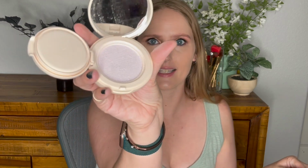But this is the Dior Forever Cushion Powder in the color Lavender. I really like lavender setting powder. And whew, this is definitely a lavender setting powder. So I'm just gonna go in with a little bit. And I'm glad that I like the product because I hate being one of those people that's like, well, you know, I bought it because the packaging was so pretty.